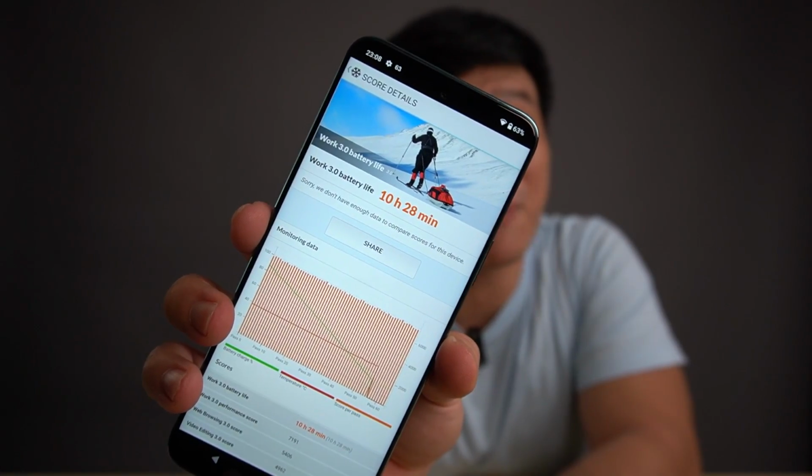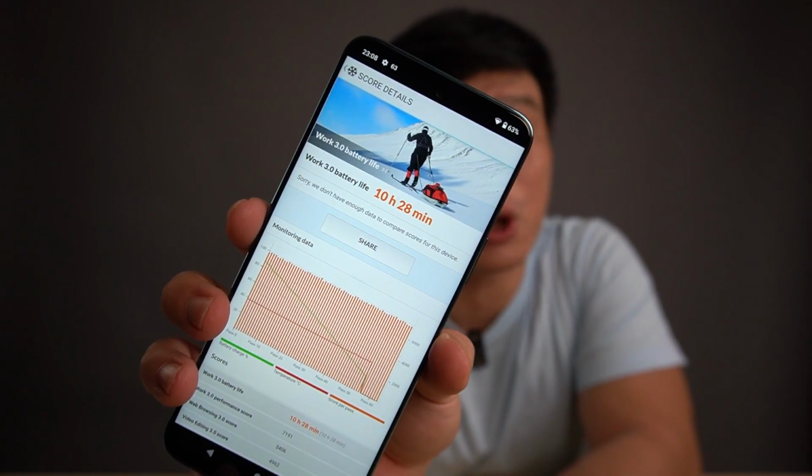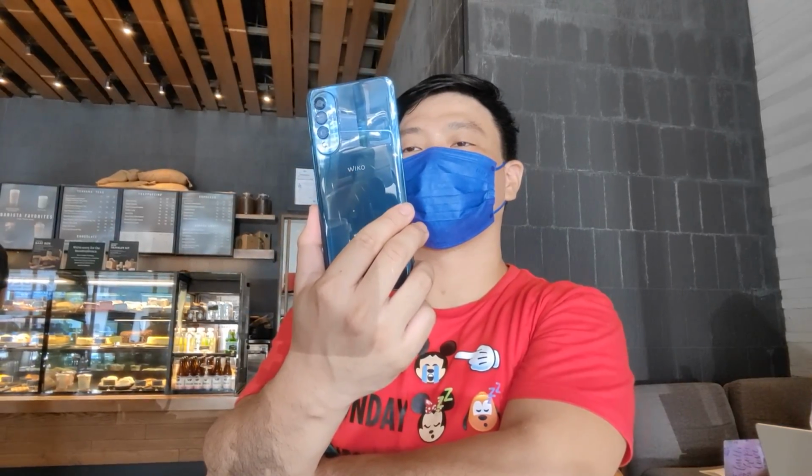Ang phone na ito has an impressive battery life. 10.5 hours ang kaya na itagal sa kanyang screen on time based dito kay PC Mark. And ginamit ko naman siya for roughly 2 weeks na dito sa aking channel. And I was quite impressed with the battery life nitong phone na ito.